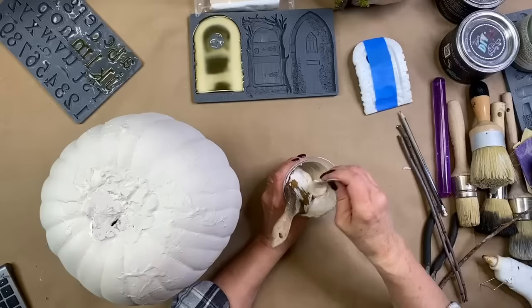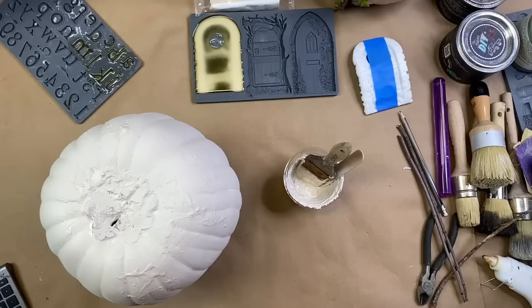So what I did is I also mixed my paint with Fusion Fresco.